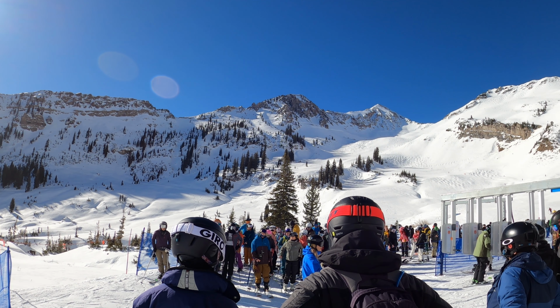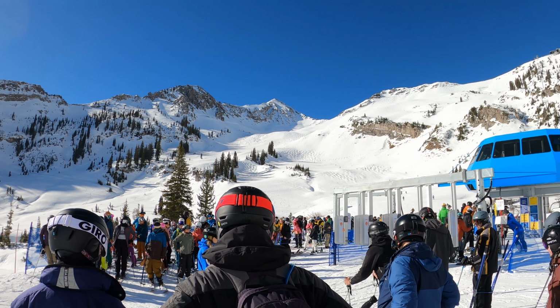Mineral Basin is the more crowded lift by far. It gives you a lot more vertical, a lot more terrain options. So it does get pretty crowded. I would say it's probably the most popular area on the mountain, especially on a Bluebird day. It sees the sun a lot.